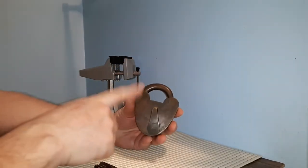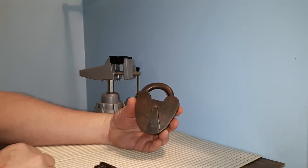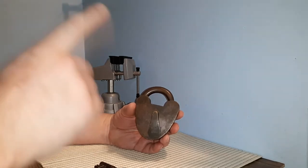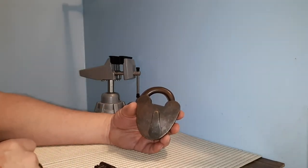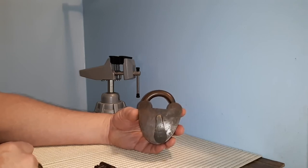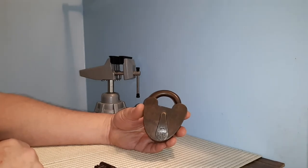When I was researching this, I actually found it on a webpage. It's called Antique Padlocks, and they have a lot of categories. And I found it. Actually, I think I saw this on there before. I saw it for sale on eBay.